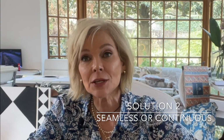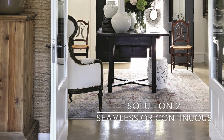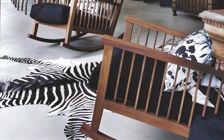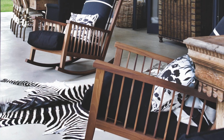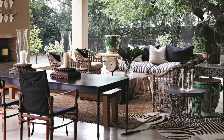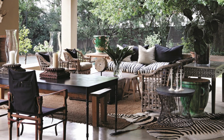My second choice of floor is a seamless or continuous floor. These are floors without seams, ridges or joints. They are poured in place and made from a combination of epoxy, polyurethane, terrazzo, quartz or cement byproducts. They become a natural part of the building structure, and because of their lack of joints, they greatly enhance the impression of space in an interior.